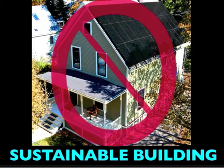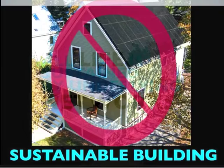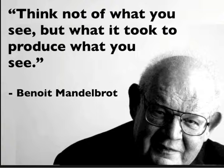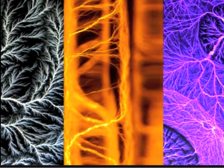Benoit Mandelbrot, who is the father of fractal geometry, said that you think not of what you see, but what it took to produce what you see. So we look at things like the human circulatory system. It's got 60,000 miles of plumbing. There's not a single straight line. And it's powered by a pump, the human heart, that uses less than 2 watts.